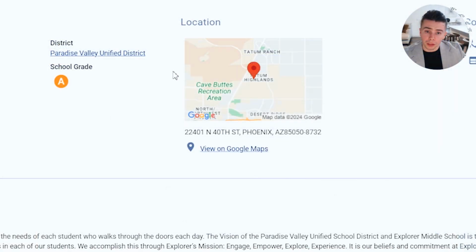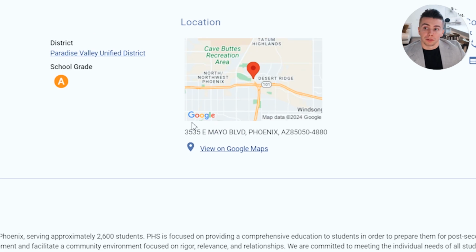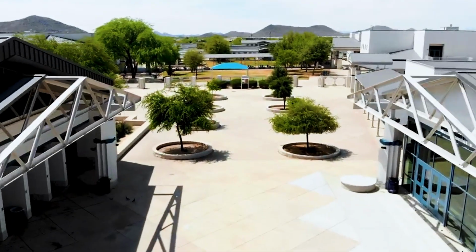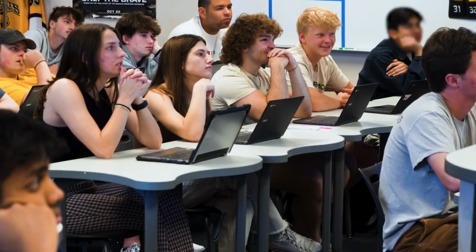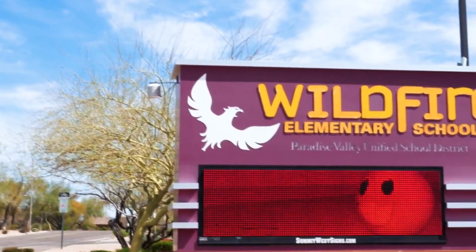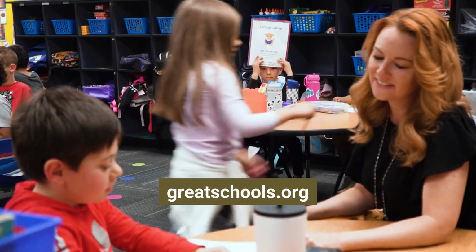Moving on, located close to the Talon area, we're going to have Explorer Middle School, which is going to be grades 7 through 8 and also receives a grade A rating. Finally, we've got Pinnacle High School, which of course has a grade A rating. Another honorable mention would be Wildfire Elementary School, just so I can show you that greatschools.org is another great resource that can show you what's going on.